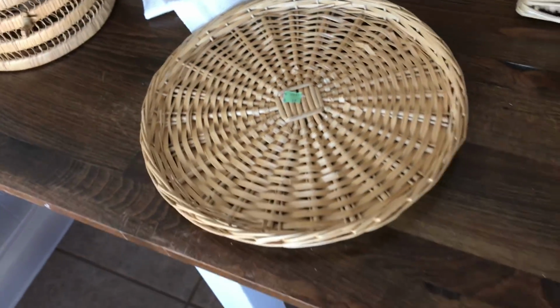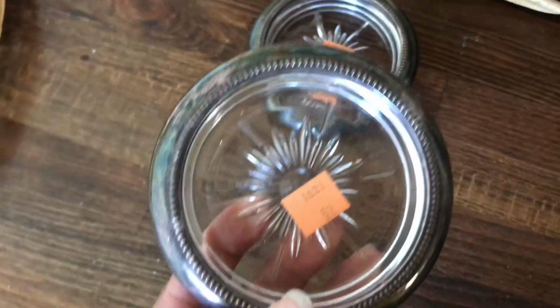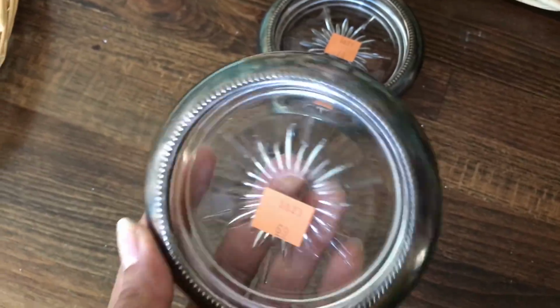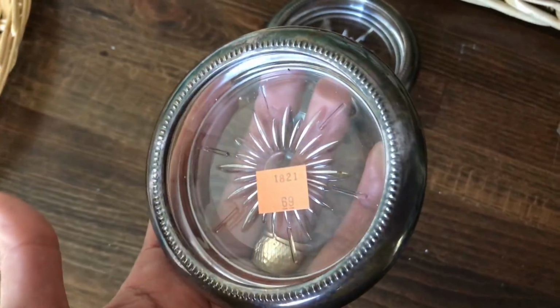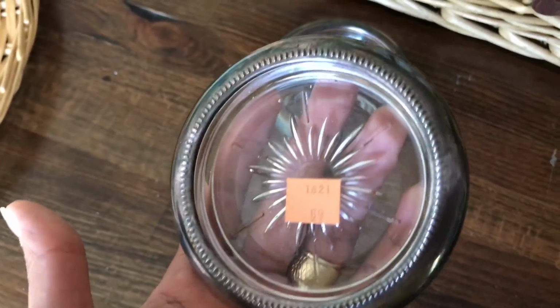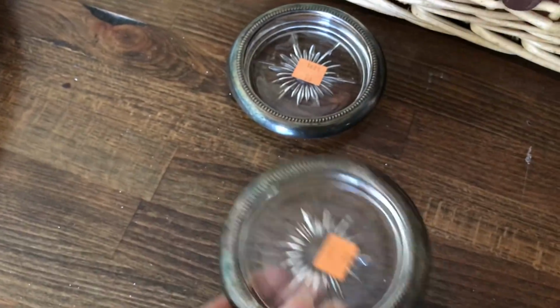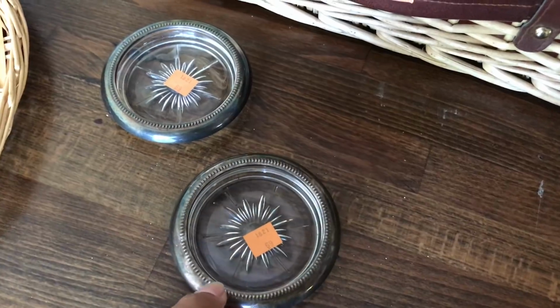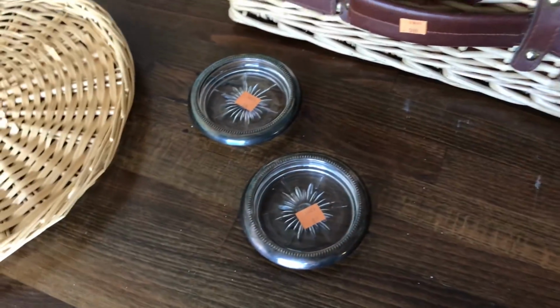Okay, so there's that. And then I found these two gorgeous bibs. They were 69 cents a piece. Check that out. I love it. And you guys know I'm into the whole tarnish look. So these will most likely just stay just like this, and they'll make beautiful little accent pieces on my table. So I picked up two of those. That's all they had. I wish they would have had more. It would have been nice. But I do like to mix and match pieces, so it's okay.